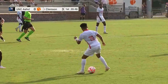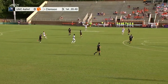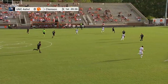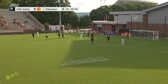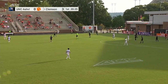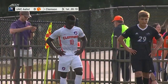Yeah, it looked like Luca Nelson was in an onside position there. Ball forward to Skinner. Clemson gonna play wide, back into the middle. Sela! Dispossessed. Aiden Whitlock from behind, recovering and doing just enough, but certainly that's too easy. Sela is too open to receive that ball in the first place.